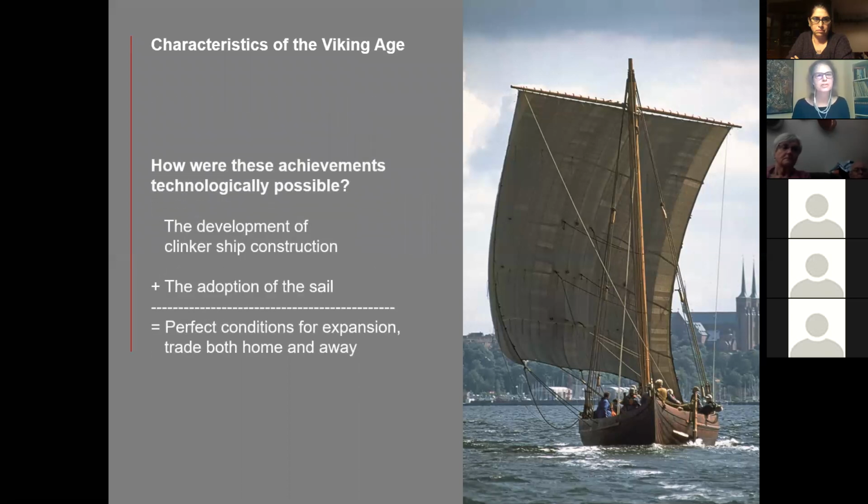How was this possible? How were these achievements technologically possible? We have the development of the clinker ship construction, this extremely light yet flexible construction that can go across different bodies of water. And we also have the adoption of the sail coming at the right point in time. And these really equal a perfect situation or conditions for expansion, but also for trade locally and long distance. So this, of course, we combine with economic, social, and political factors, really allowed for the Viking Age to flourish between the 8th and 11th centuries in Scandinavia, and for Vikings really to impact their shores, but also shores far beyond their own.